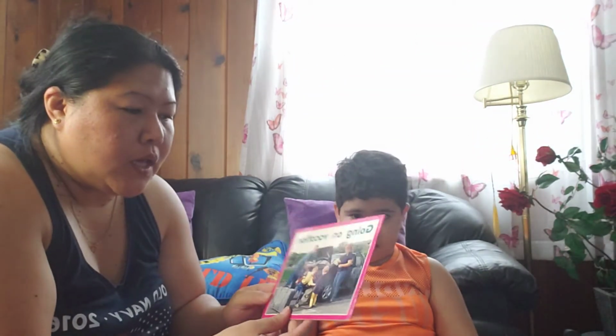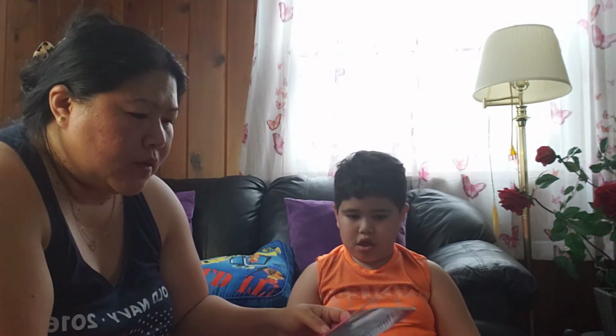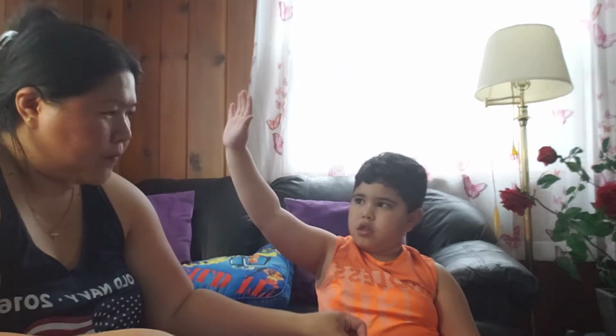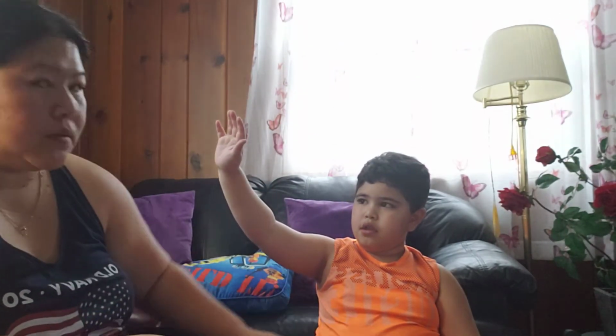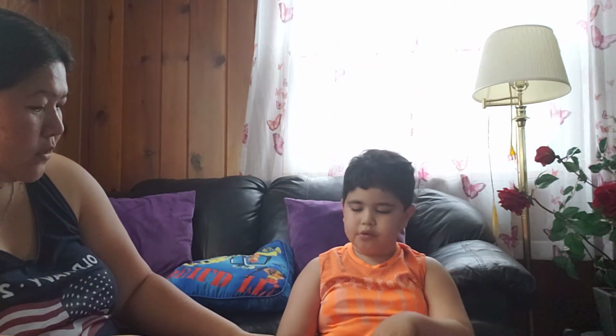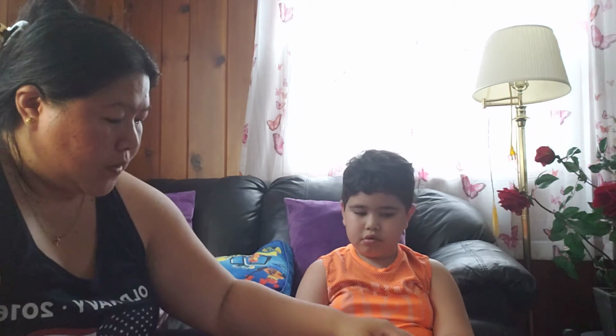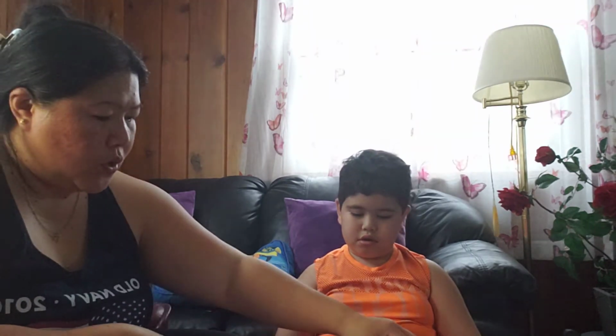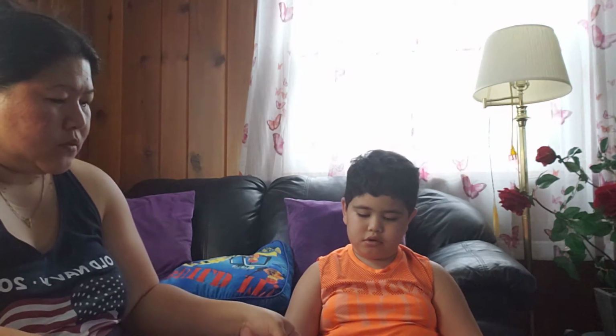Going on vacation. Okay? Ito yung book, guys. Hindi naman siya talaga storybook. Miss Berwager has this book, last year. It's the same. Sige, read. Going on vacation.